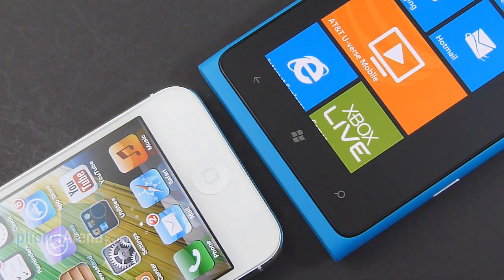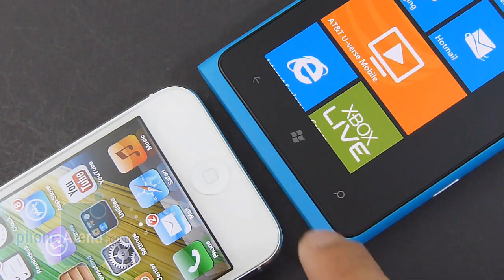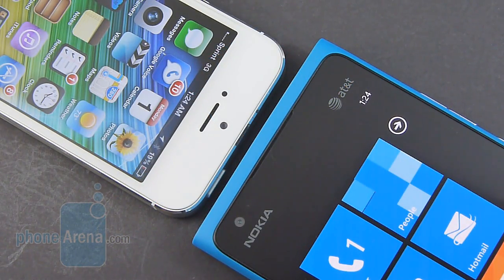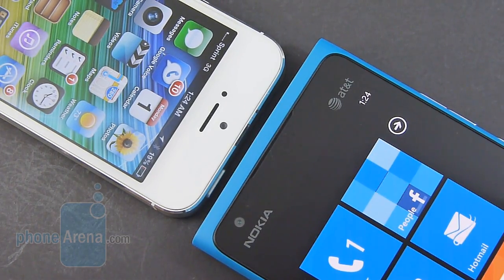Accidental presses are pretty much non-existent with the iPhone 5's recessed yet tactile home button, but still, we didn't have any issues pressing any of the trio of Windows capacitive buttons on the Lumia 900. So above the displays, we find the usual set of items. For example, you have their earpieces, and they also have front-facing cameras. It's a 1.3 megapixel one on the Lumia 900, versus the 1.2 megapixel snapper on the iPhone 5.